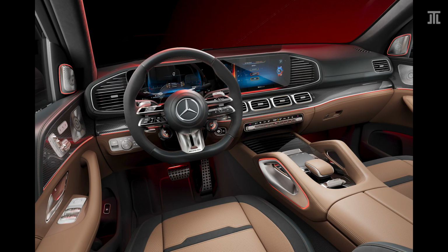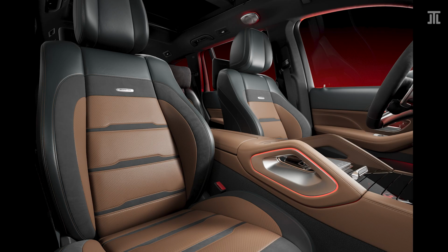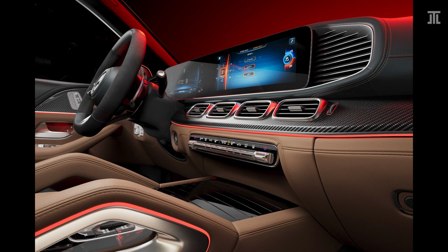Inside, the GLS is no different than the GLE 63. Its cabin is dominated by a wide bezel display surrounded by plastic trim pieces. This interior is busy and inelegant. It raises the driver's blood pressure, but not in a good way.